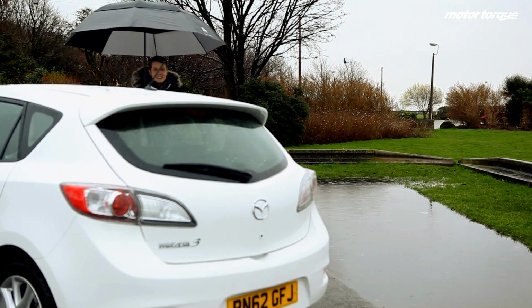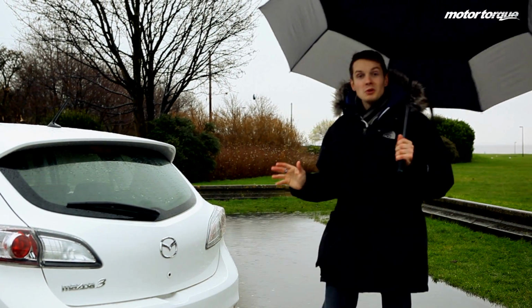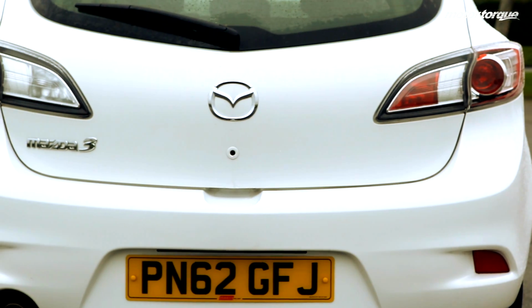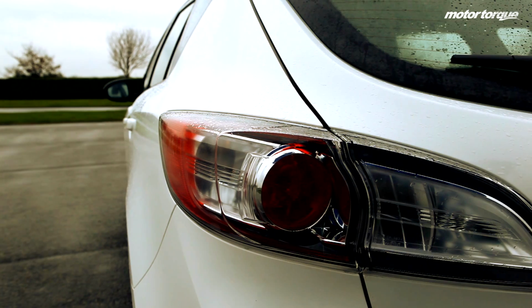Okay, so I'm not going to lie to you, it's absolutely chucking it down, and it's going to make this part of the review ever so slightly more difficult, but nevertheless it's something that we really want to show you on the Mazda3. The rear is great, I love it, it's so stylish. We've got these rear headlights that kind of arch around the side of the car, and it reminds me of some sort of angry dragon to look at.